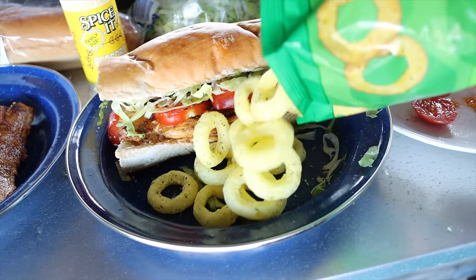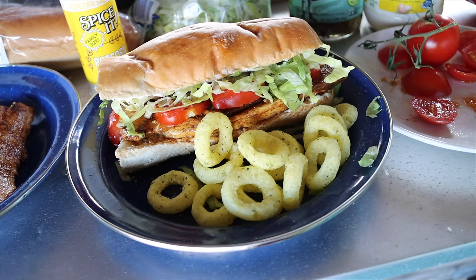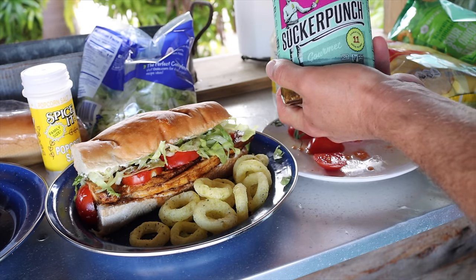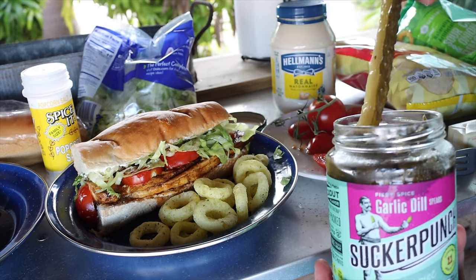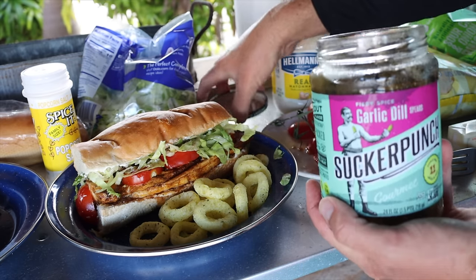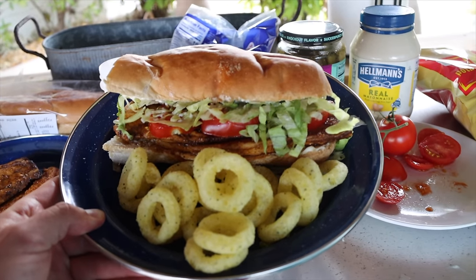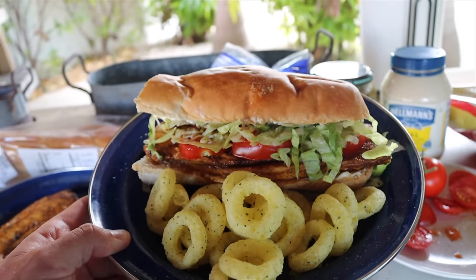Take some of these new onion rings here. Let's see how these taste. That's different. A sour cream and onion Funyun. Also gonna open these up. Sucker Punch. Smells good, smells garlicky. Garlicky, is that a word? I'll put it behind the sandwich there. Now, I'm not one much for presentation, but that turned out really well. Can we cue some smooth jazz?